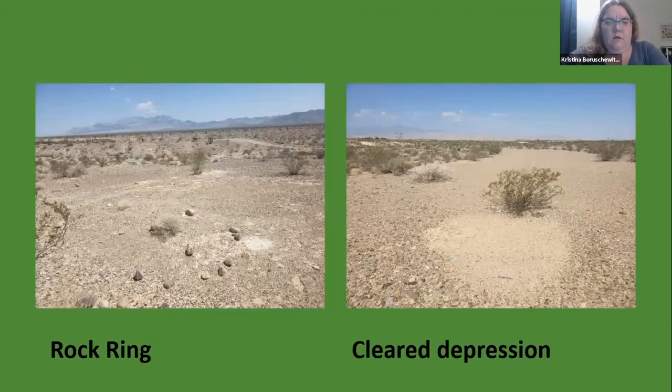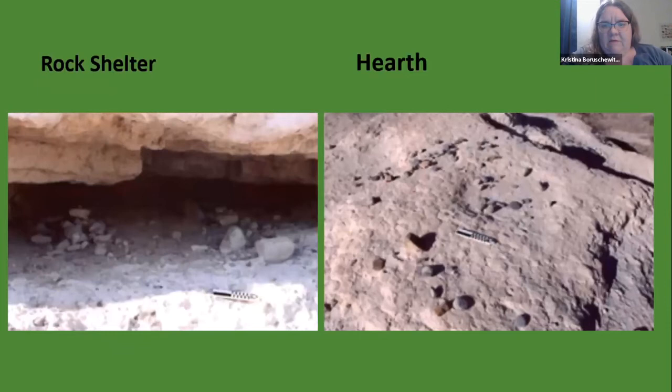These are actually pictures from the work I've been doing. One's a rock ring and one's a clay depression. These are both probably indications of short-term occupation where they cleared the land or made a hearth or just a place to lay down and sleep for the night. We have an actual hearth. These are kind of blurry. These are old photos, sorry about that. There's a rock shelter and a hearth.